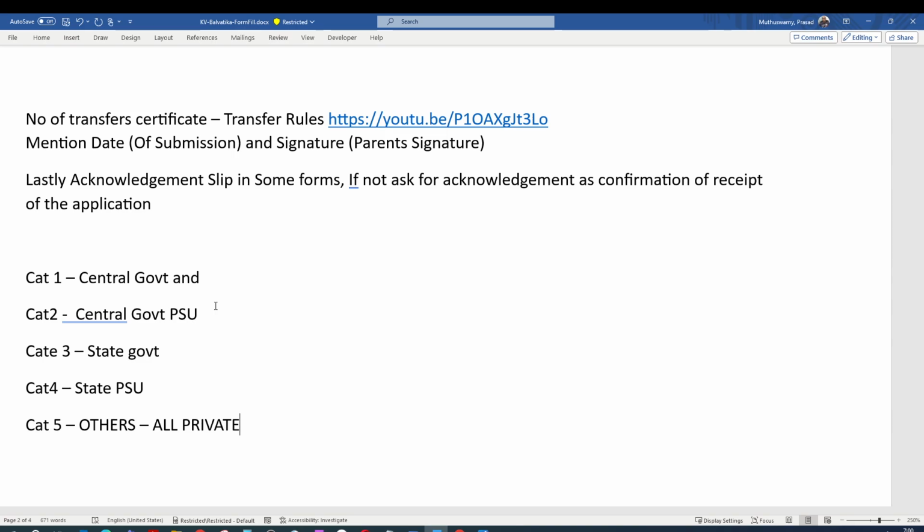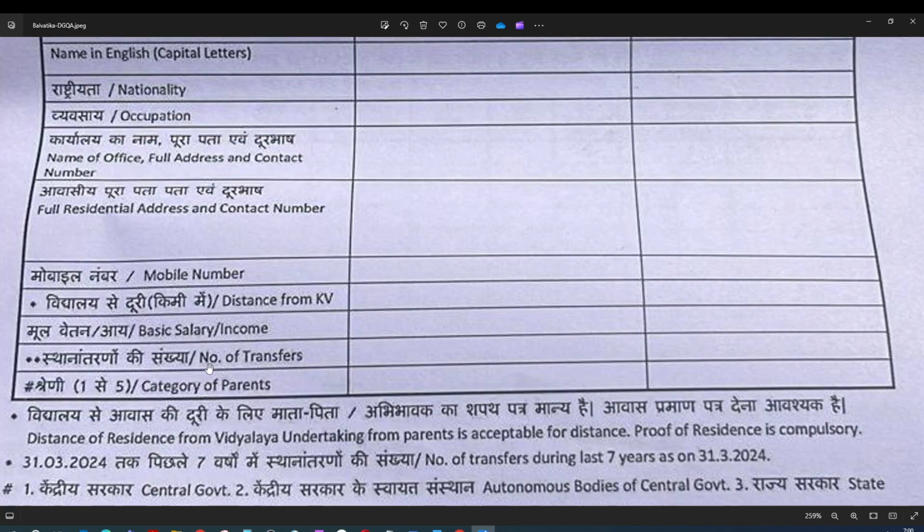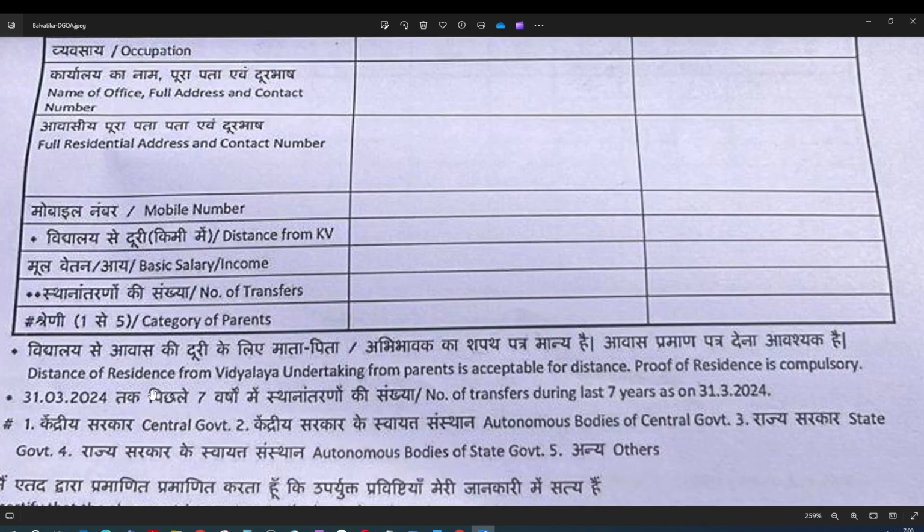Even if you are doing a business, you think that you are a businessman, you cannot, not like that. All private will be in category 5. So for this distance you need to fill in the distance from the residence. You also have to mention the proof of residence.